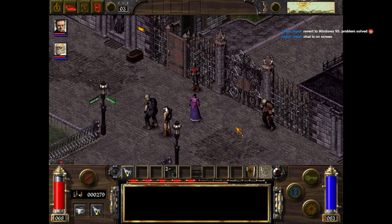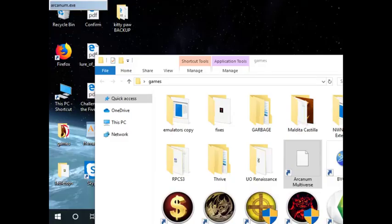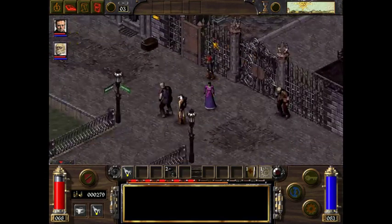Oh, chat's on screen. Sorry. Oh, I totally forgot. Hold on. One second, let me fix that. Yo, get out of here. Alright. Okay. It's a little rough, but I think there we go. No crashes. No crashes.